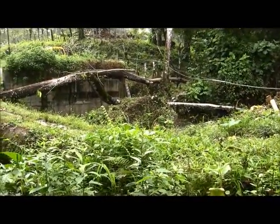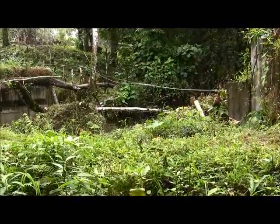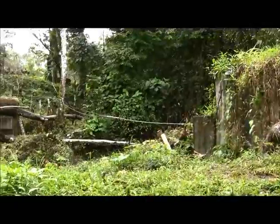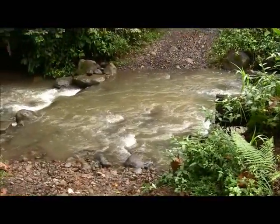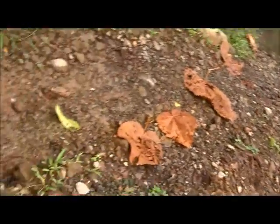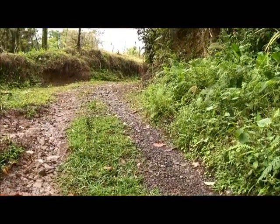And they have not come to finish it because of some litigation or something that stopped their work in the courts or government. So every day we go through that river, which is not always as high, it's been raining a lot, but we 4x4 it and go all the way up here.